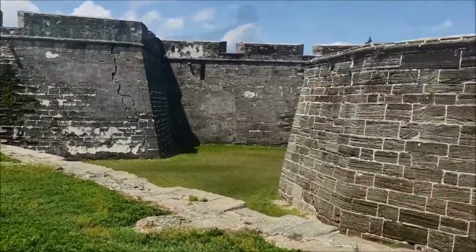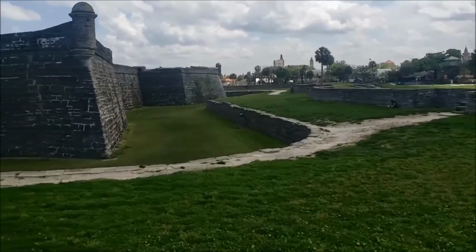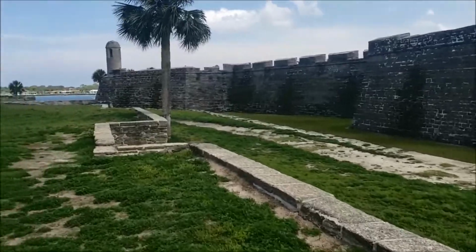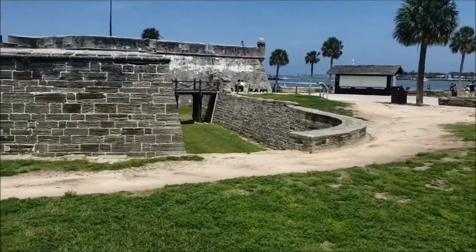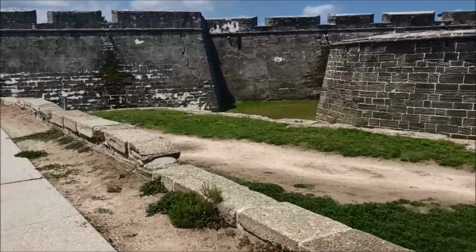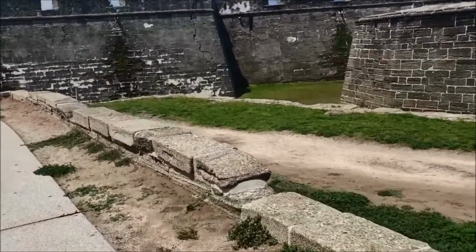But it also means that it stands up really well to cannon fire, because instead of shattering under the impact, it actually compresses and absorbs the cannonball. So they would just stick in like you were shooting BBs into styrofoam. Even with the unique protection of this coquina fort, many battles have taken place here.